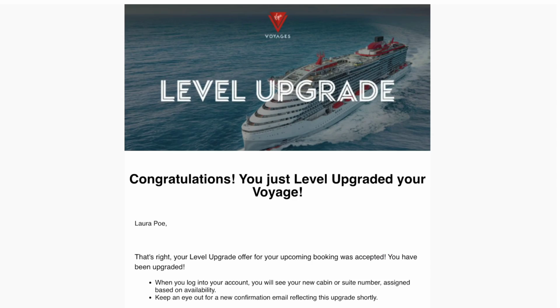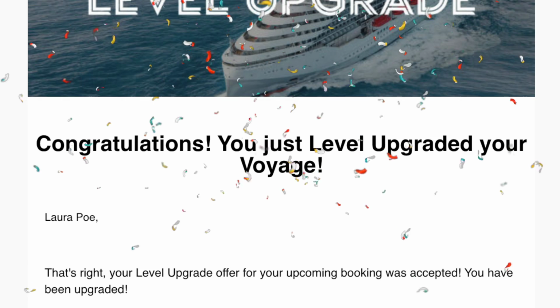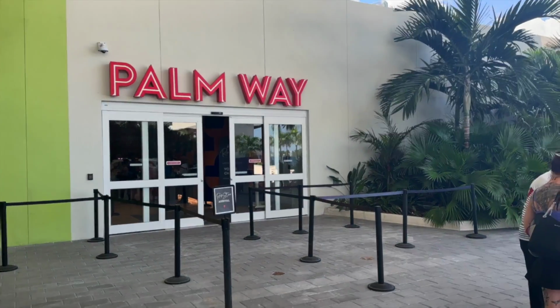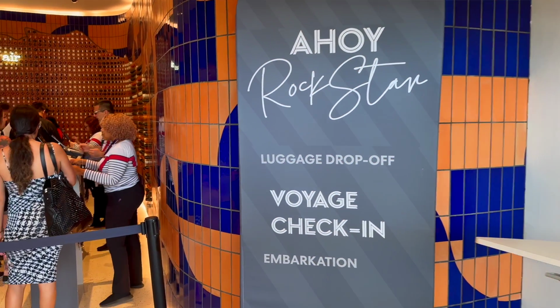Bids can be accepted or declined at any time, but most are processed between 1 week to 48 hours before your sailing. If you're the lucky winner of an upgrade bid, you'll be notified via email and your card will be charged. If you've won a bid for one of the RockStar or Mega RockStar suites, you'll now have a VIP embarkation, so be sure to show up to the port during that earlier time slot.